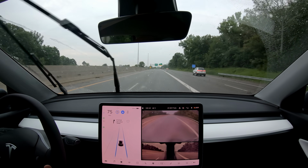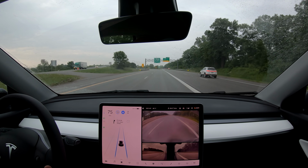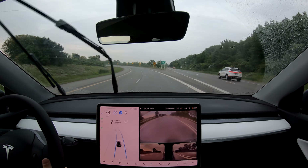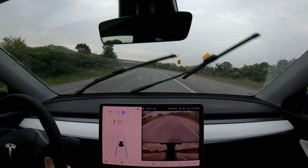All right, so the rain's picking up now, thankfully. We got a pretty decent bend in the road here. See how the car does with this. Going into it a little fast, but it should be able to handle it no problem. There we go, applying the brakes just a little bit, and like nothing.